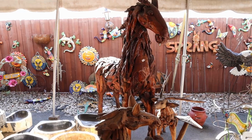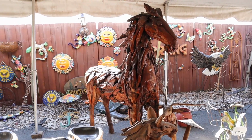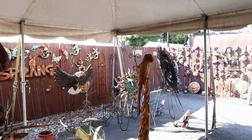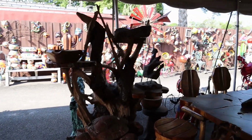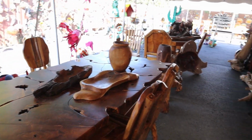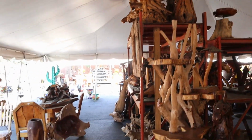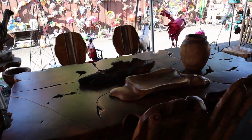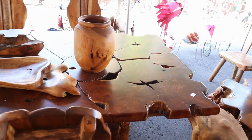Okay, this horse is $1,250, but he is so unique. If you had to throw around. Look at the table. Shelving and other horses. This is a whole different area. Teak wood carvings. That table's off the chain, guys.